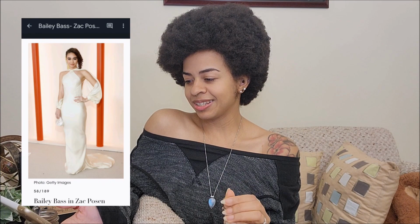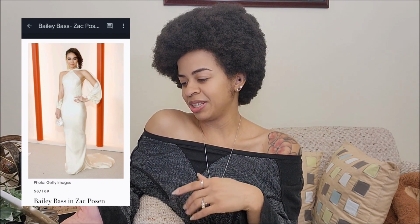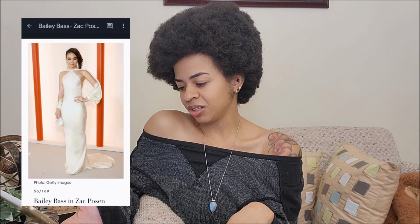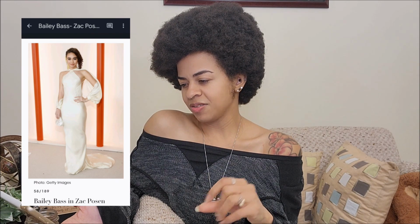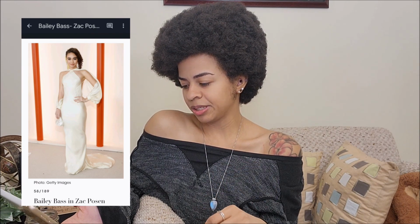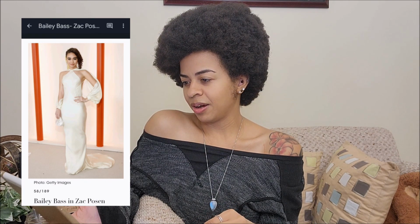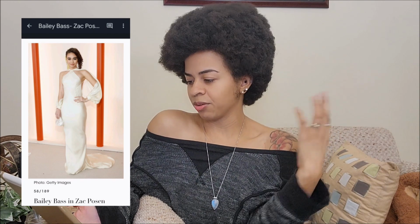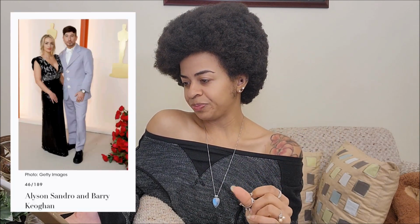Bailey Bass in Zac Posen. Like I said, we like Zac Posen, and this looks very, very nice. I'm assuming it was made for someone taller. The sleeves are a little short on her arms, and the hem looks a little low. And she should have fully pulled her hair back, even if she had her curls out in the back.